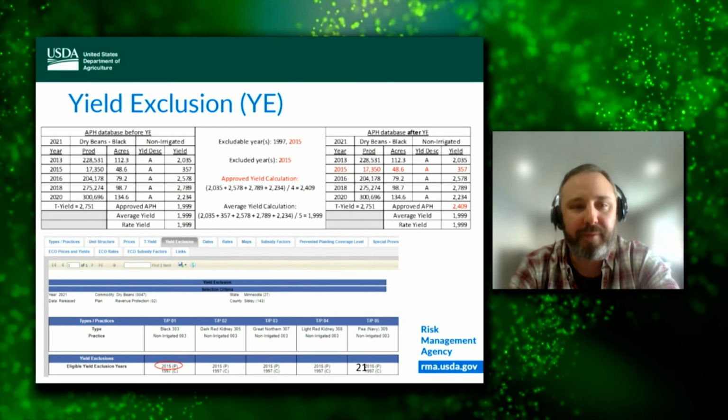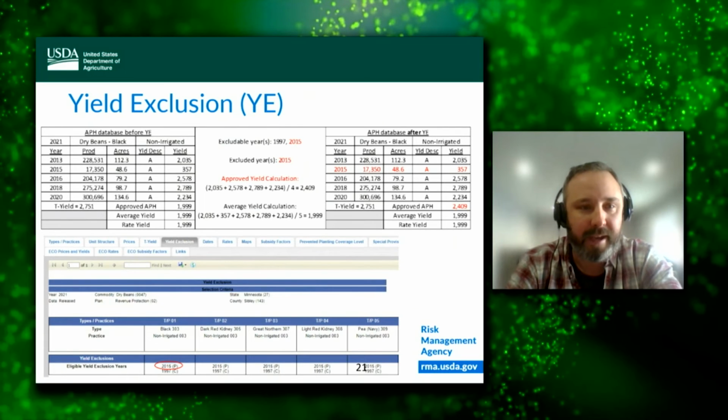On the left, I have a simple, basic APH database. You can see before the yield exclusion, in 2015, they had a pretty low yield there at 357. I made all these numbers up, so hopefully they make sense. Their average yield and their approved yield is going to be based on that 5-year average, so it's at 1,999.